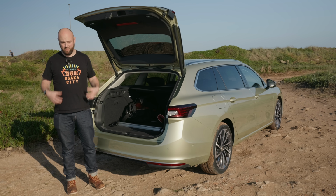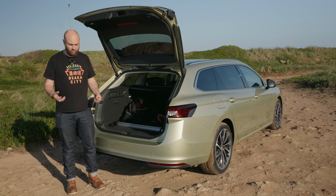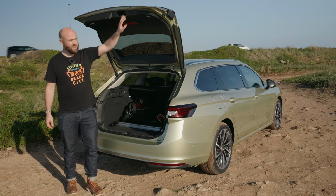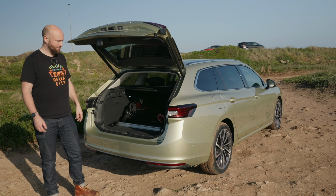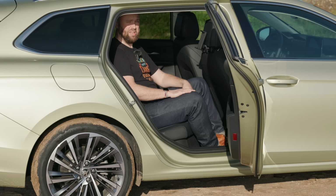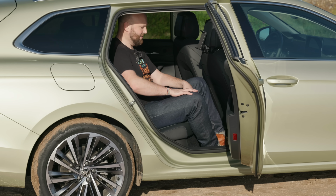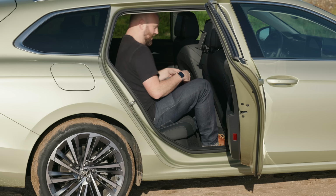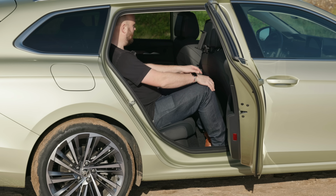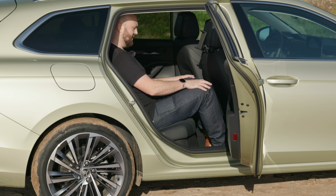This is why I buy Superb. If you want to carry lots of stuff, don't look any further than a Superb estate, either this or the old one, to be honest, because it does the job better than anything else without having a roof box on. Well, blow me down if it's not more spacious than a small Galaxy in here as well. They've made it bigger on the outside, and that means I've got 8 mil more headroom than in the previous Superb. I'm 6'3". That is the same as in my driving position, even though the seat's over there.